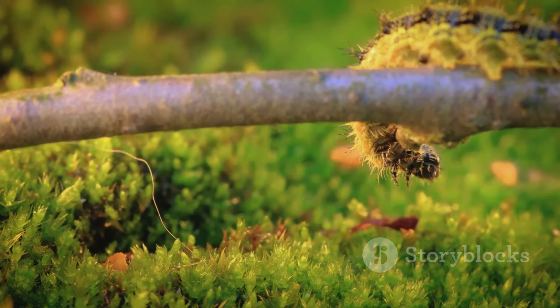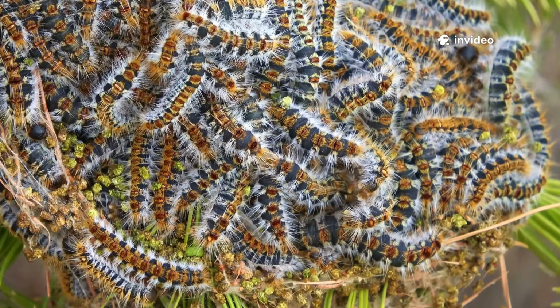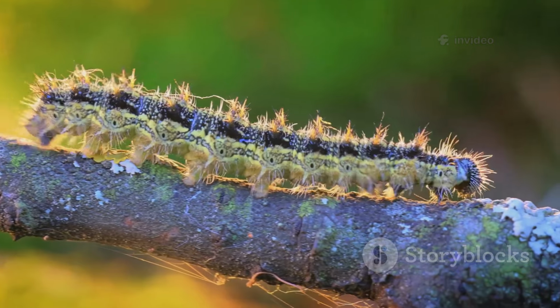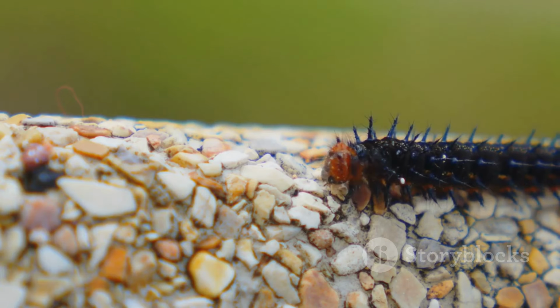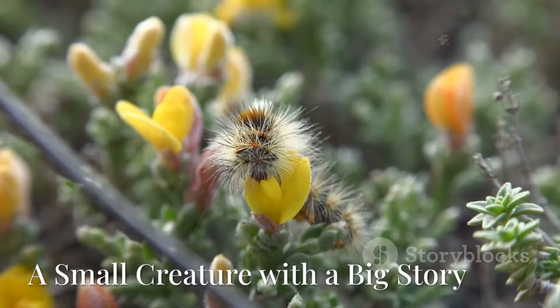This diversity helps them avoid predators by confusing search images. A wide range of colors increases their survival rate. Their fuzzy coat is a complex part of their survival toolkit. The yellow woolly bear's color is a testament to its adaptability. Stay tuned for more on these fascinating creatures.